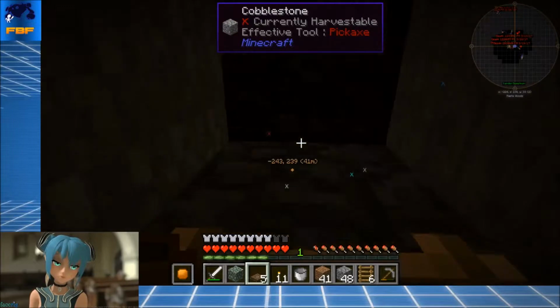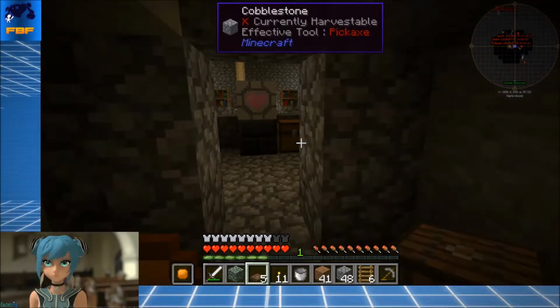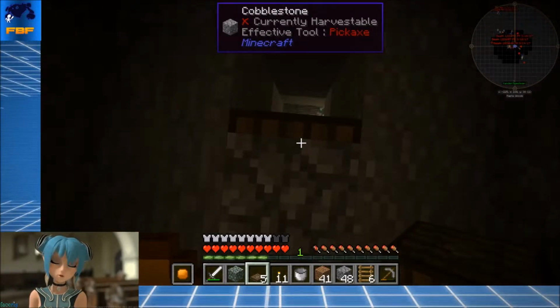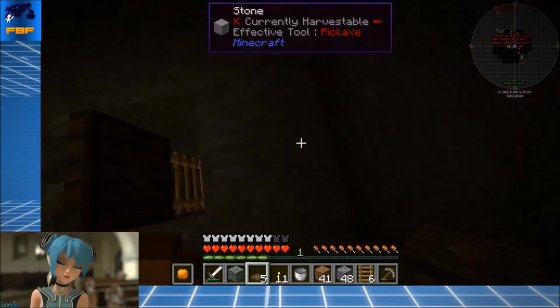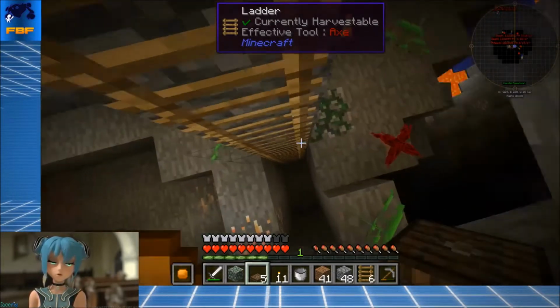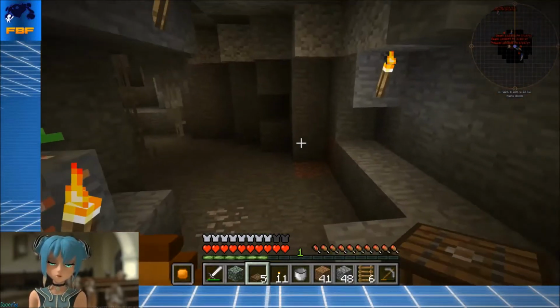Fell off the edge just before I placed it. It's always the way. Dig that out, dig that out. And that one. There we go. And then that's down to the actual level that we want to be going across. That is fine.